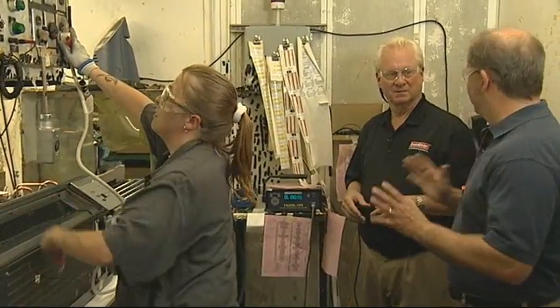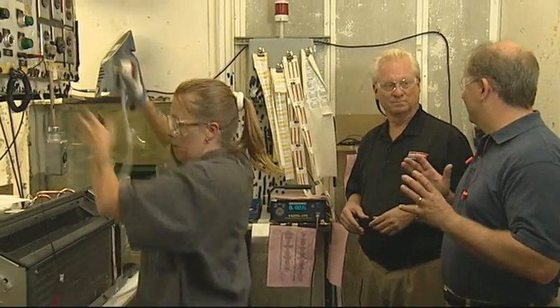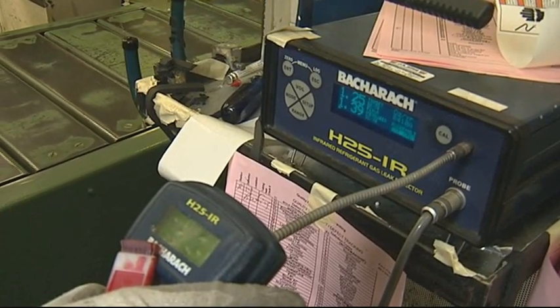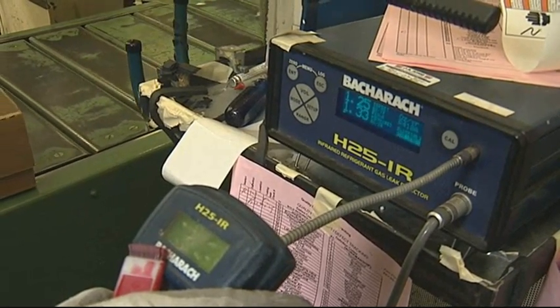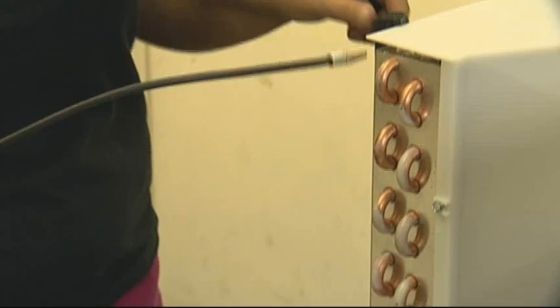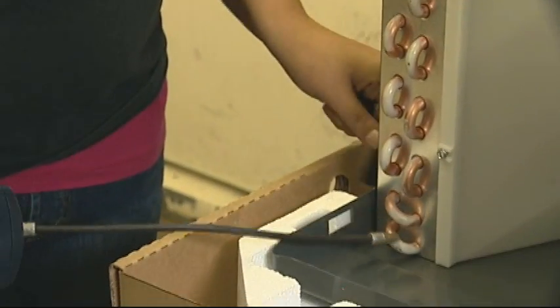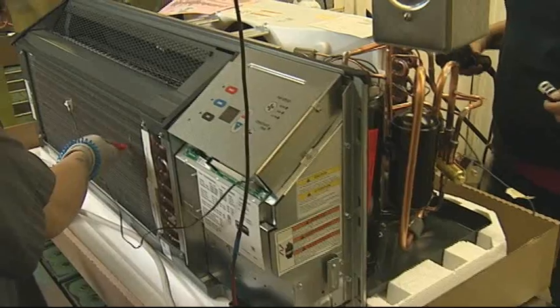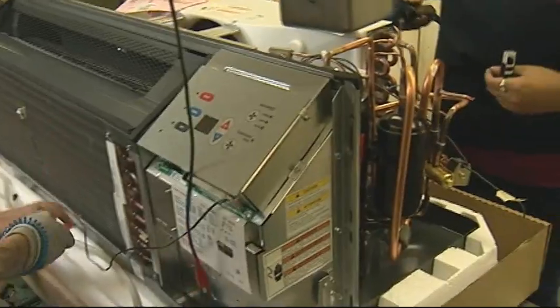So let me guess, in this room you completely test every single unit for leaks. Hear that sound? I do. She's calibrating her leak tester, making sure that it will sense the refrigerant. And then on the other side, we test the condenser coil. On this side, we test the evaporator coil.